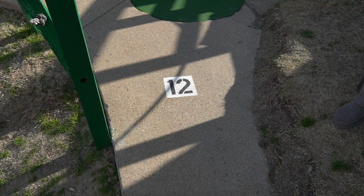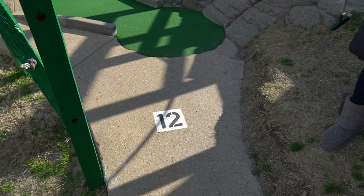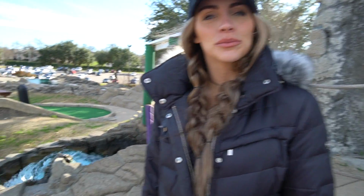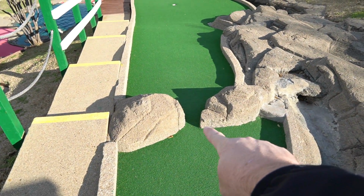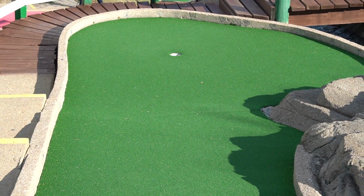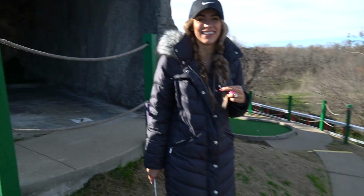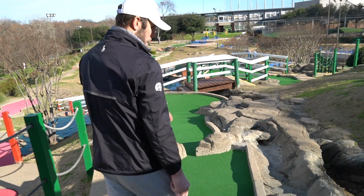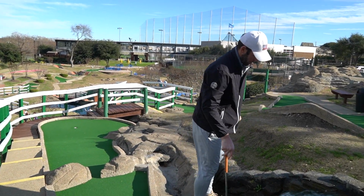Playoff hole. Okay, we have skipped to hole number 12 as our playoff hole. Do you have any idea why I chose this hole? No. Well, there's one reason and one reason only. Guys, there's a little gap there. You got to go straight through the little gap all the way into the hole. Final playoff hole. Let's go. Did give Brodie the honors of going first. He's really excited about that little gap. Don't forget to shoot lefty.